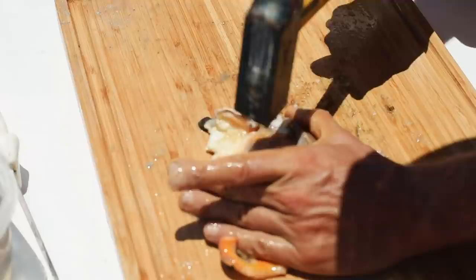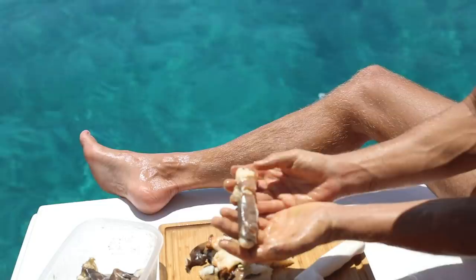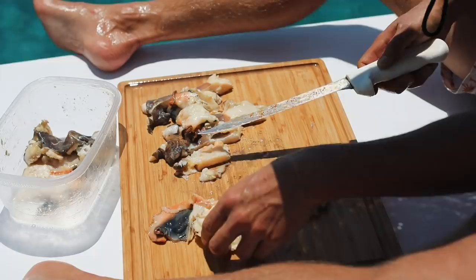So now we've got to cut the conch up into approximately inch wide strips. I can see a little brown bit in that one. That's all right. I wouldn't worry about that little guy.